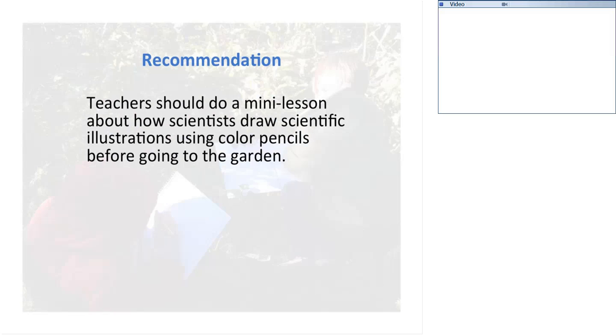My recommendations. I think it's important to have a mini lesson about how scientists draw scientific illustrations with color pencils, because you want students to be more observant about the details that each plant has, or what the soil looks like, what the rocks look like. So I think that is one of the things that I would recommend.